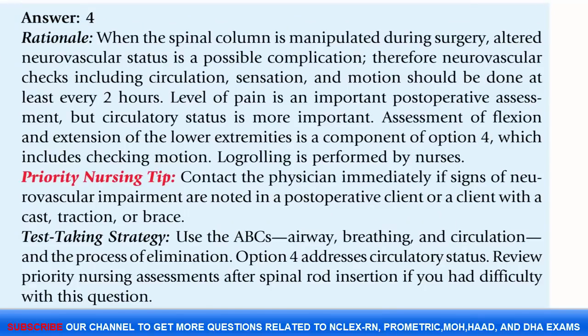Answer 4. Rationale. When the spinal column is manipulated during surgery, altered neurovascular status is a possible complication. Therefore, neurovascular checks including circulation, sensation, and motion should be done at least every 2 hours. Level of pain is an important postoperative assessment, but circulatory status is more important. Assessment of flexion and extension of the lower extremities is a component of option 4, which includes checking motion. Log rolling is performed by nurses.